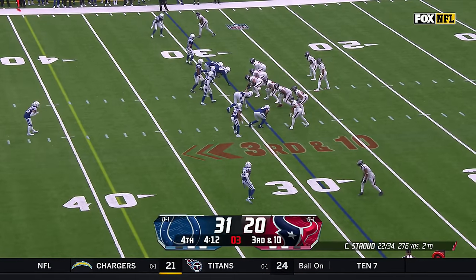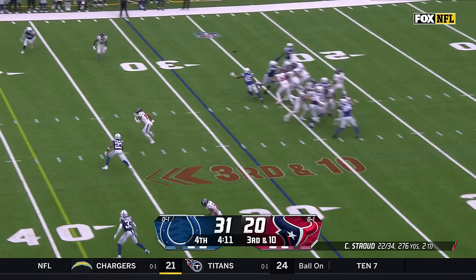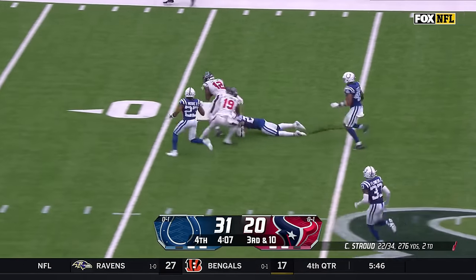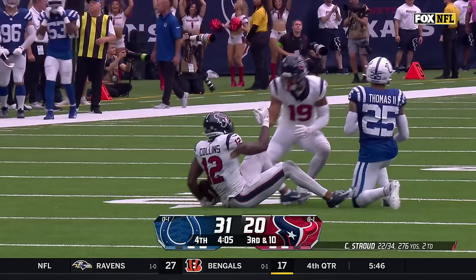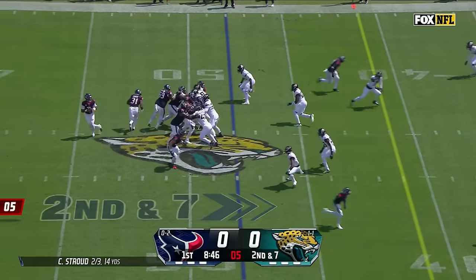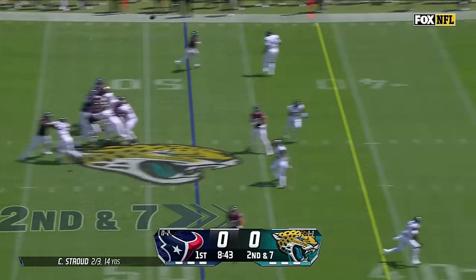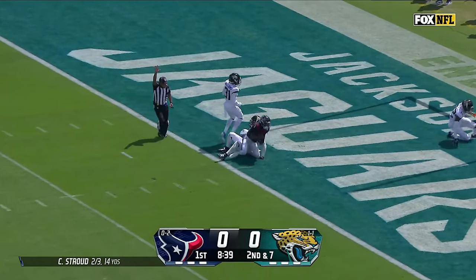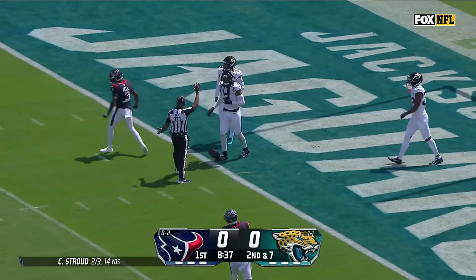On third and 10, play clock down to two. The snap, the blitz is on, the throw is out, he's got him. Collins. Inside the 40, first down, Texans. Stroud, floating one deep and running underneath. Tank down. He makes the catch all the way down to the one-yard line.